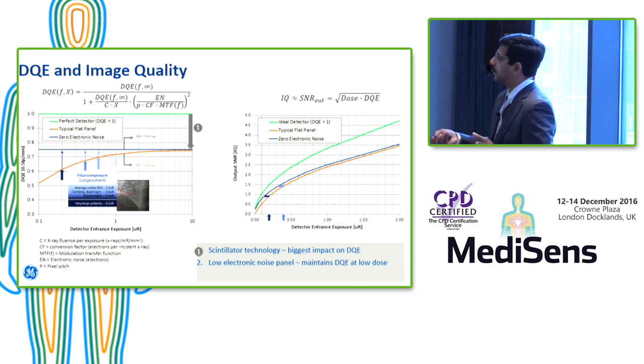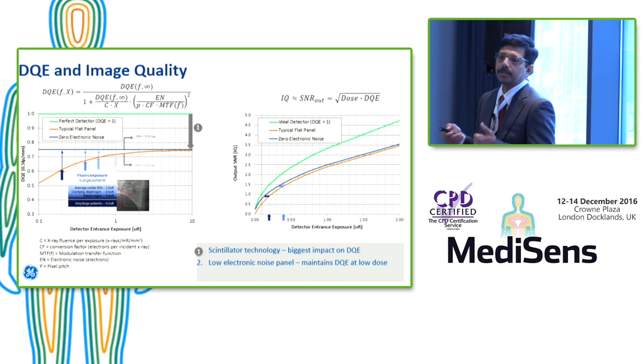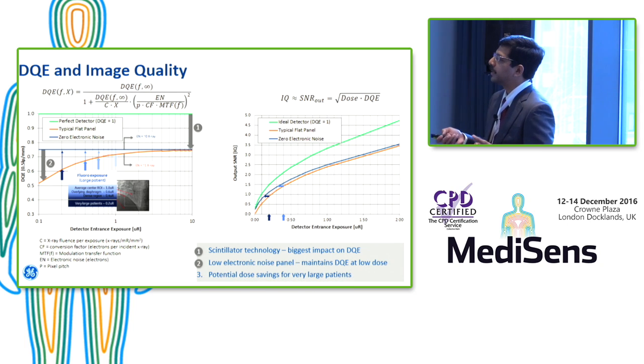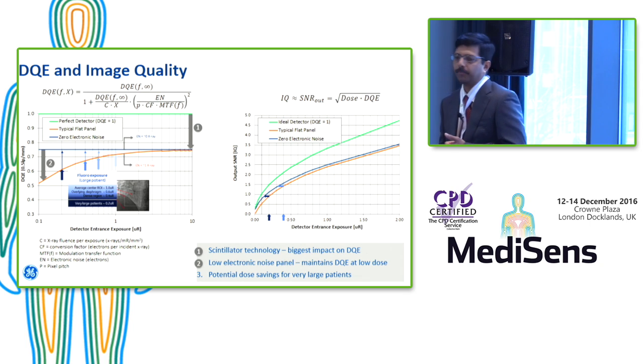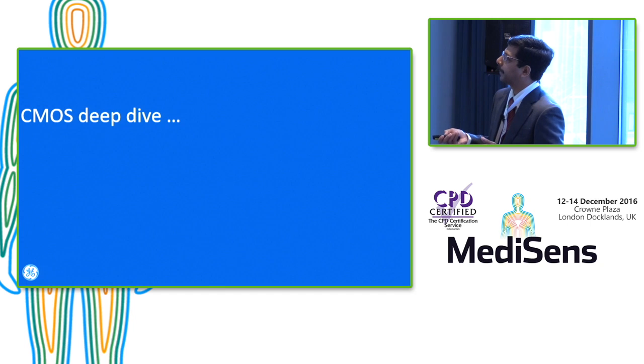Again, the takeaway is that the scintillator technology has the biggest impact on DQE. You can see that it already dropped 25% there, because of that. And the second point is the electronic noise. So once we have that high dose DQE, then if we have a low noise panel, we can maintain that. That's the only thing a good panel can do. But the initial drop is already determined by the scintillator. And there is potential dose saving, especially for very large patients, which operate in that regime. There is some saving because of the panel.